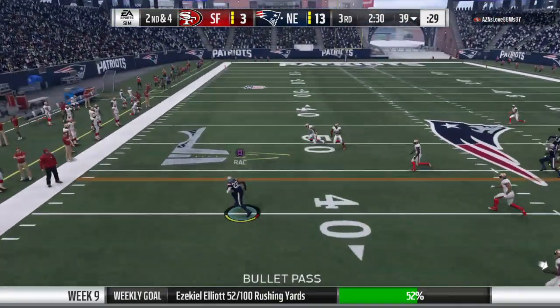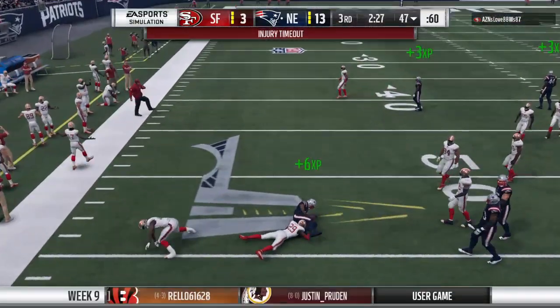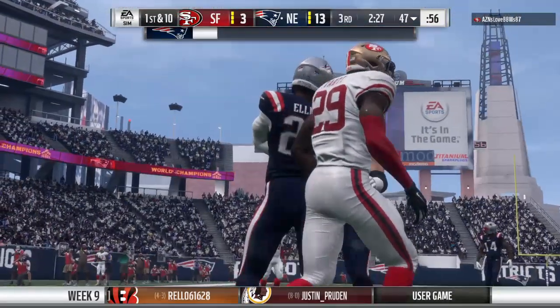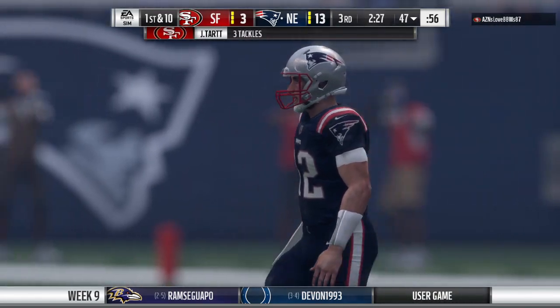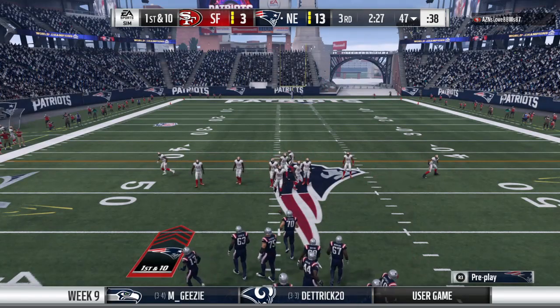Out of the gun, Luck. Looking left side, and he's got a man. That's Elliott. And he'll go down right around the 47 this time. First down and 10 now for the offensive group.